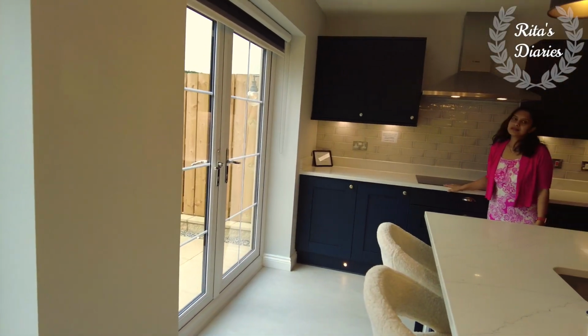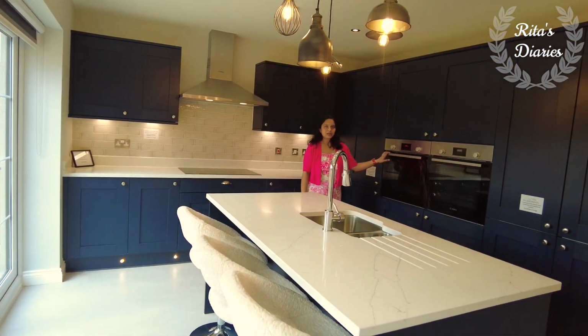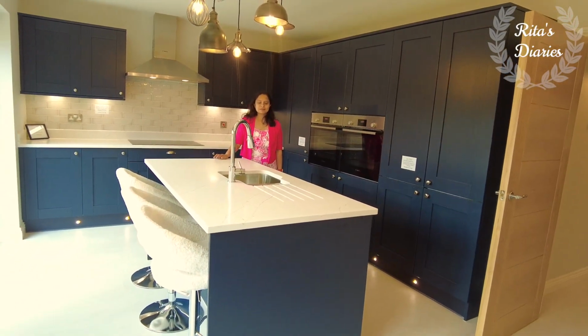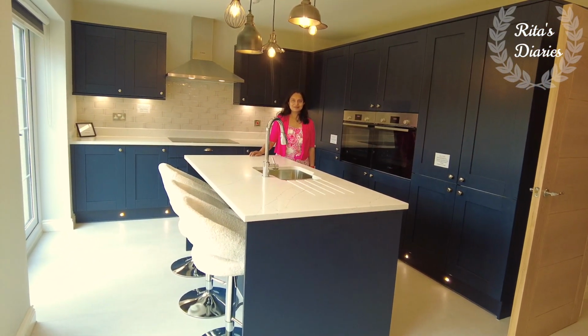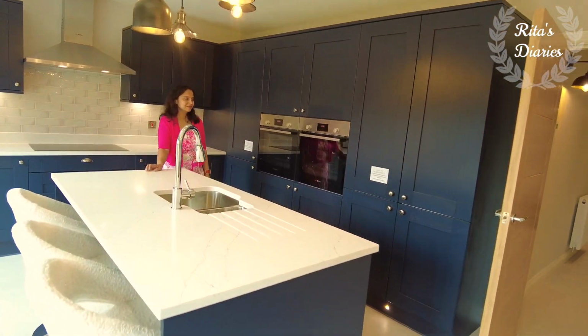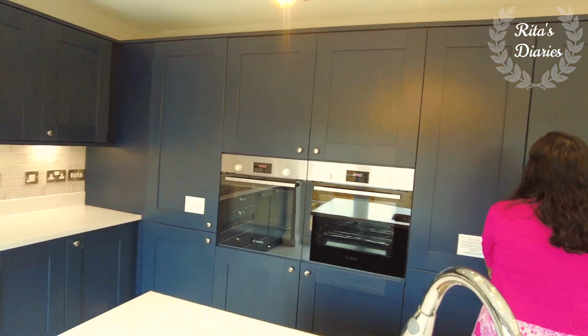Beautiful kitchen with plenty of light. As you can see, they have given 2 patio doors, which is a very rare feature. Also in the middle, you get this worktop with the wash basin fitted in. You also have the inbuilt cupboards, fridge, freezer and double oven coming in all these properties.